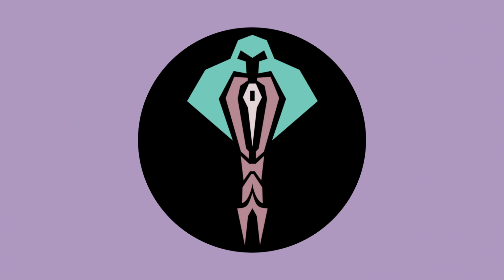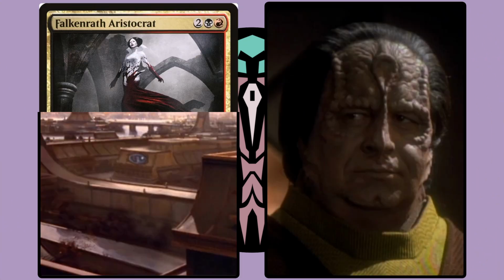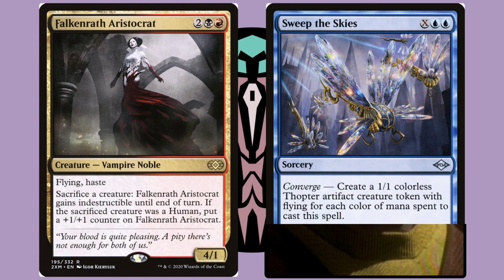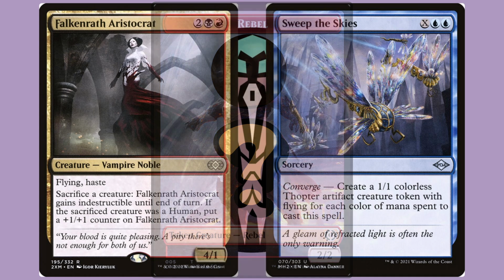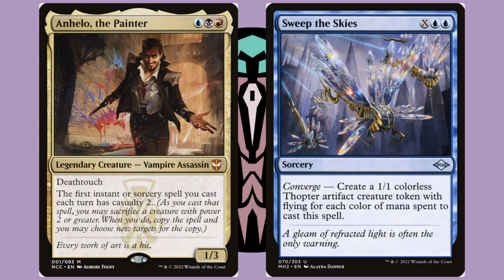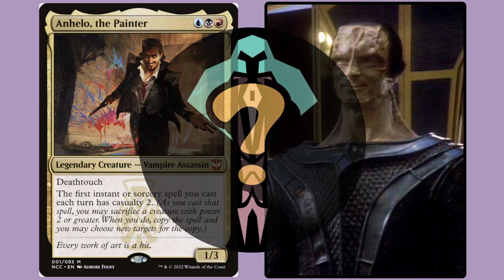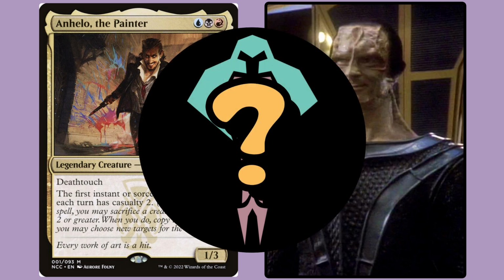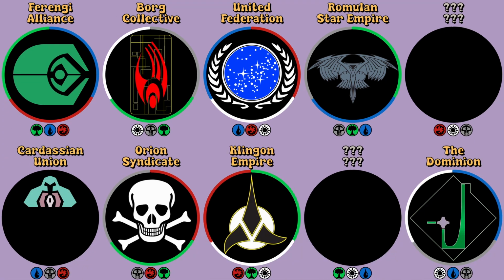I think the dual aspect of their government with Cardassian Central Command and the Obsidian Order lend themselves nicely to an aristocrats theme. So, a bunch of token generation, maybe depicting races from worlds that they're occupying, and then a bunch of ways to sacrifice those tokens for profit. I think Anello the Painter and Gul Dukat would get on famously. And as for the colours, well, I feel like Anello pretty much gives the game away. The Cardassians are cunning, deadly and ruthless, meaning the Cardassian Union is represented by blue, black and red.